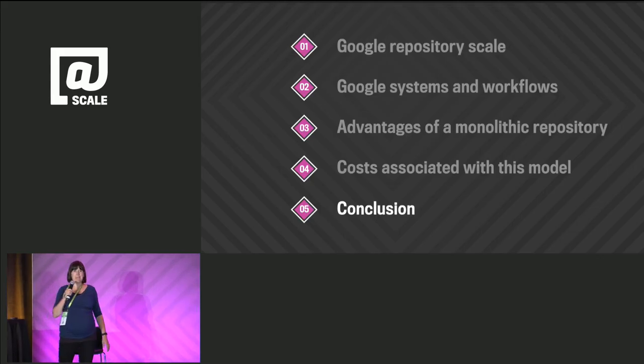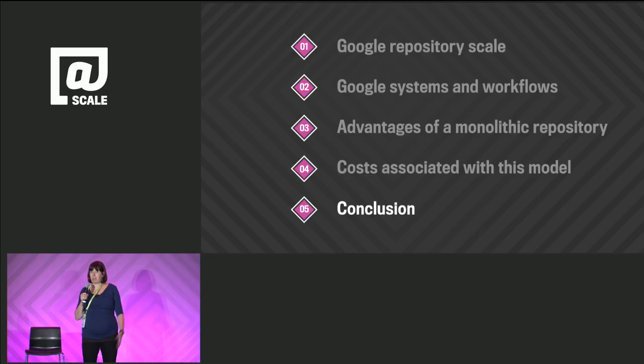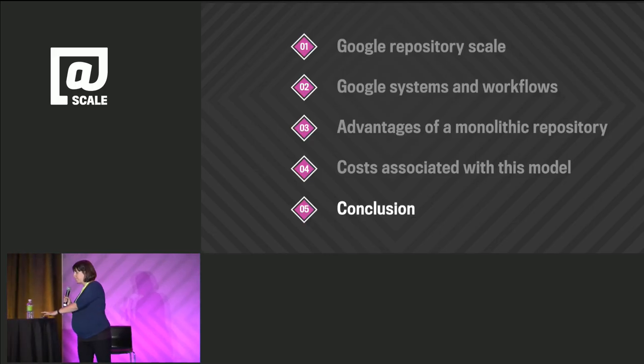So that was a brief summary of some of the advantages and costs that must be balanced when working with a monolithic repository. And I would like to note that I've also written a paper with my colleague Josh Levenberg that should be published in Communications of the ACM sometime later on this year that goes into a lot more detail on all of these points.